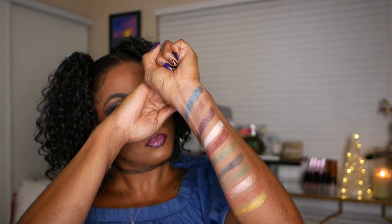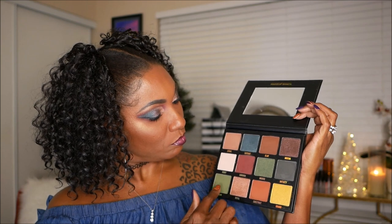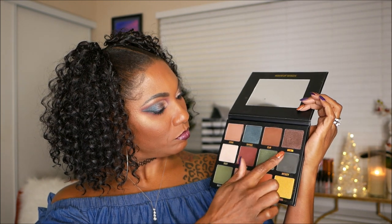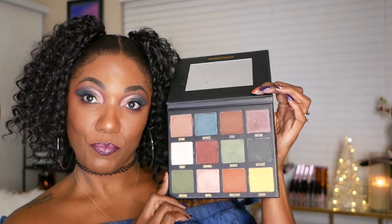So this is what the whole palette looks like swatched, and these colors are very, very pretty. I love the colors, but like I said, the mattes in this palette were a lot more muted than I expected them to be. There is a lot of kick-up, there is a lot of powder. Even when swatching it, I found them to be very powdery. The shimmer shades, while they are gorgeous, those are muted to me as well. They just don't have that nice pop that I was looking for and expecting from this palette.